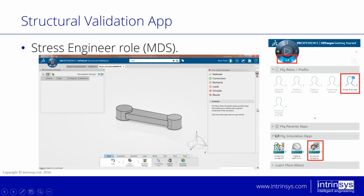So the role that we're going to actually be using is the stress engineer role, which will give me access to the structural validation workbench. So this is the MDS license that we have, which gives the stress engineer role.